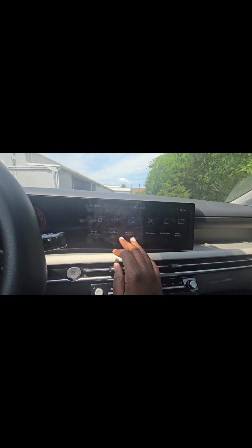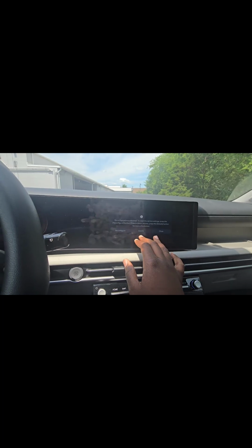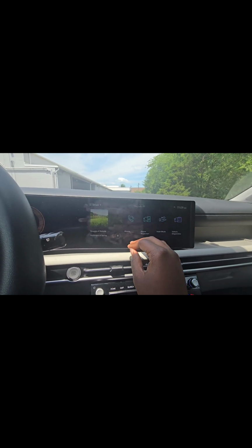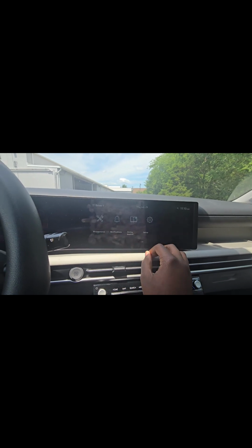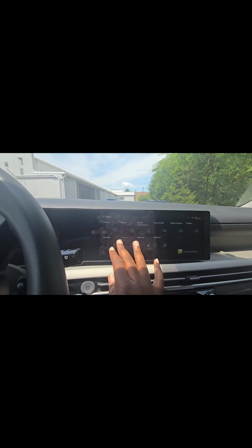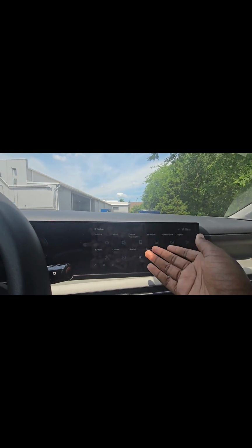Now this does have wireless CarPlay, wireless Android Auto. I'm more of an Android guy myself. You've got valet mode. Oh, this is a rental car. It's not going to let me do that. What else can I show you? Okay, so this is all your setup settings. You've got obviously your vehicle sound device, things like that.